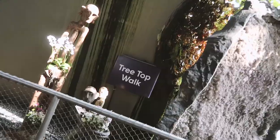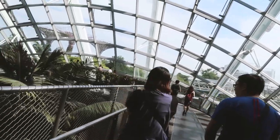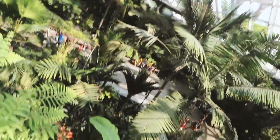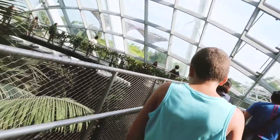This is definitely going to be more my scene. Treetop Walk, okay, hopefully. Yeah, this is my type of height. Look at that. Yeah, I'm not too scared about this. There was a time where I'd have been scared of this, and I wouldn't walk on this. Yeah, I can do this. This isn't scaring me.